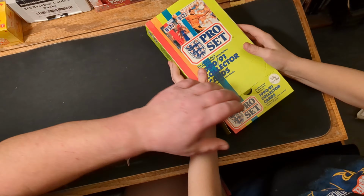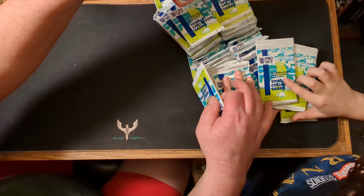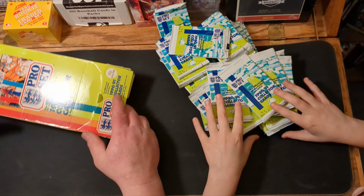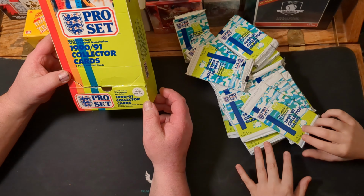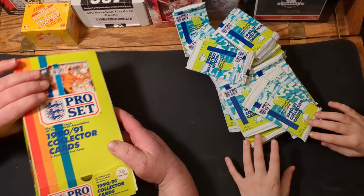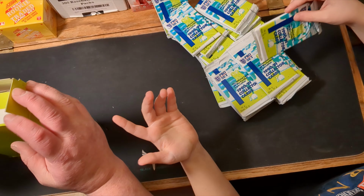Well, gosh. Oh! That's a lot of packs. Holy moly. All right, so I don't know if we can open all these packs. We might have a part two. 48 packs. Oh, yeah, 48. That's a lot!